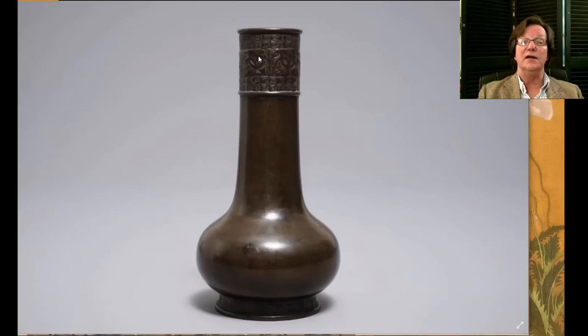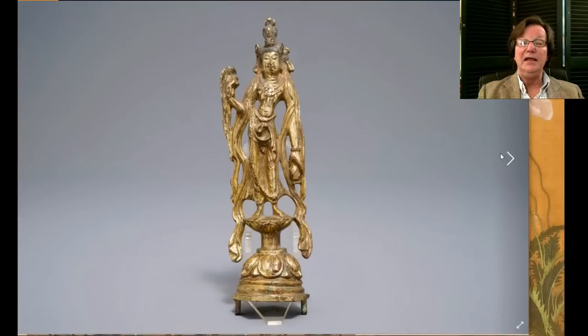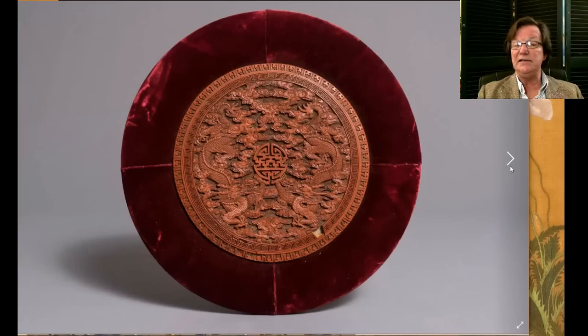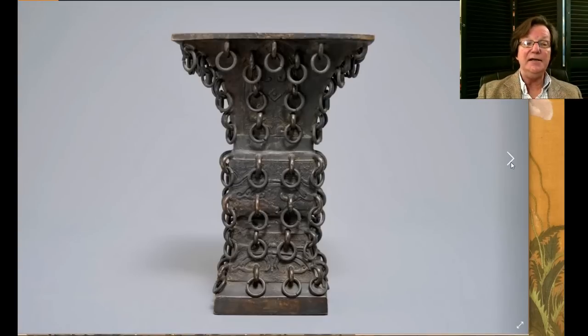And it's got this archaistic low relief work around the top of the neck, typical Song pieces. And an 18th or 19th century bronze with some colors and patination with chimeras and this low relief setback panel in it. And this Tang, or maybe later, gilt bronze of a Kuan Yin on a lotus base. And a nice piece of lacquer. There's a couple of pieces of very good lacquer. This one particularly striking. Some cloisonné, all right.